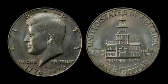How about a Bicentennial half? This is actually a Denver minted example, but if you guys check out the reverse there, above the word America, you can see that thin cut die break that actually goes into the design a little bit. So it is a full-fledged cut as opposed to just a rim cut. This one eventually sold for $24.